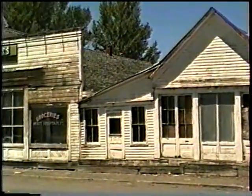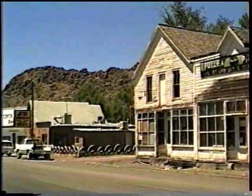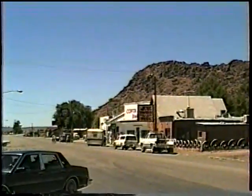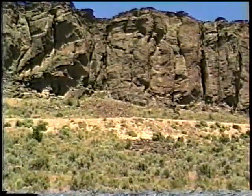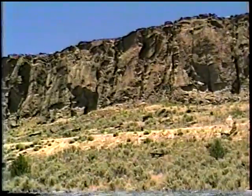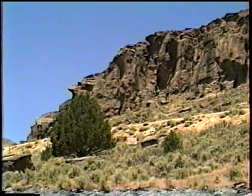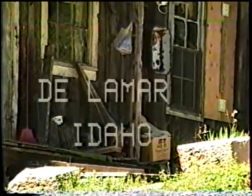This is Jordan Valley, which is one of the only 3 big towns on Oregon's eastern border. Now that we've crossed over into Idaho, DeLamar is the first town that you come to. We met an interesting mountain man that lives here. He makes his own candles for light, and he's got a battery radio.